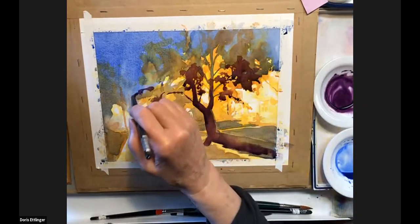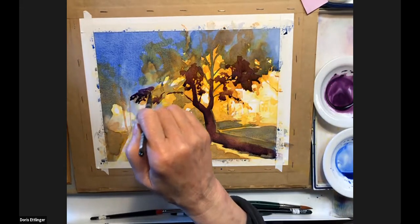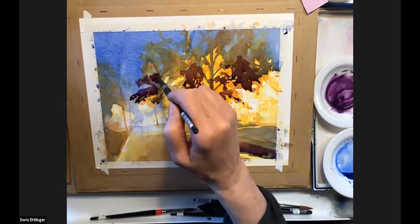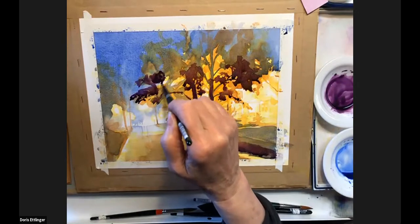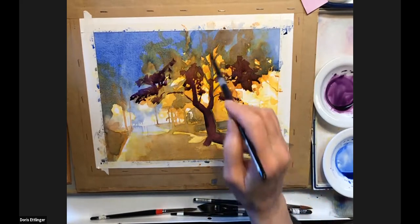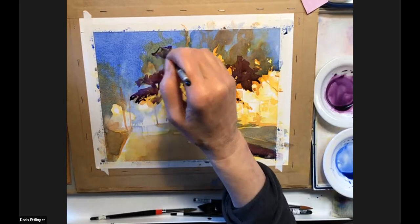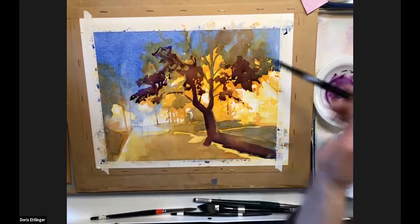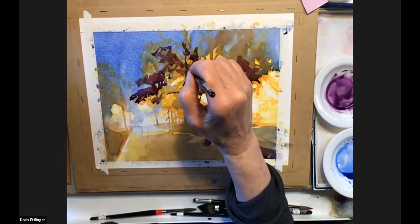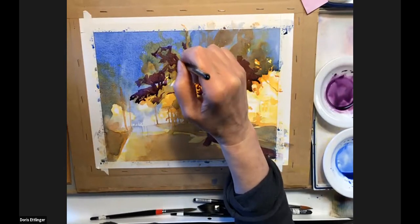Okay, so now I'm going to get over here. This crazy foliage. And I don't want to use just the one color. So while this is wet, I'll drop in, go back to the ultramarine and let it flow. And I want to get some more suggestions of branches.